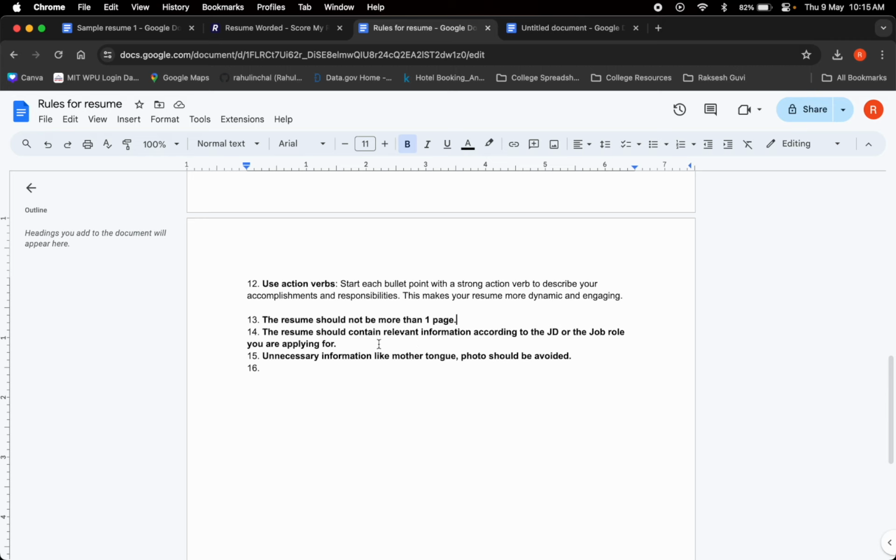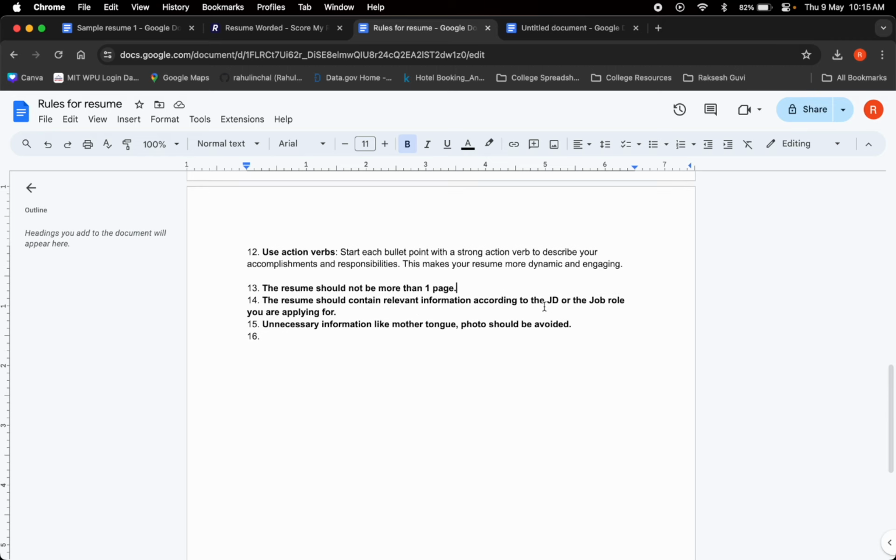The resume should contain relevant information according to the JD or the job role which you are applying for. For example, if you are applying for a data scientist role and the JD requires a data scientist, and your resume mentions something about Adobe Photoshop, which is irrelevant for the job role, that is of no use.